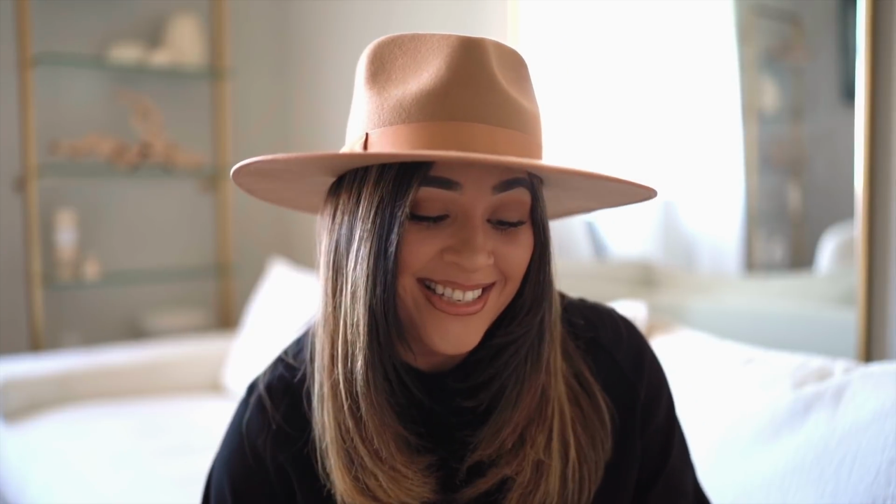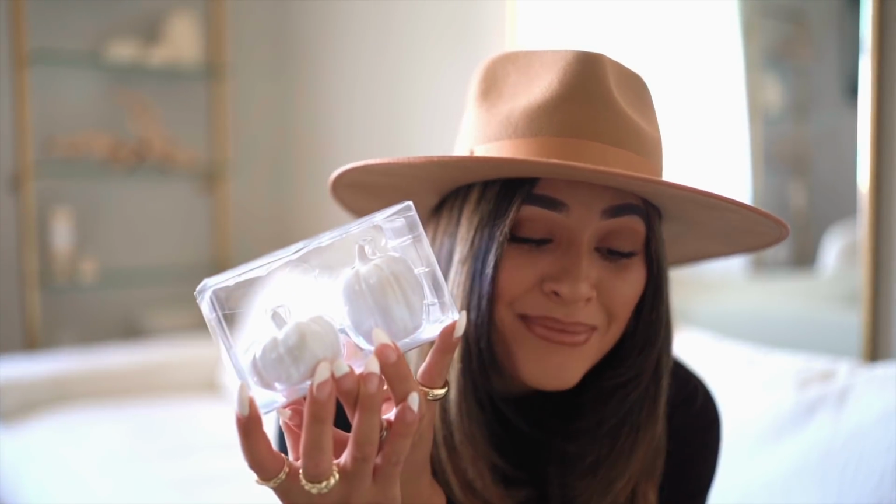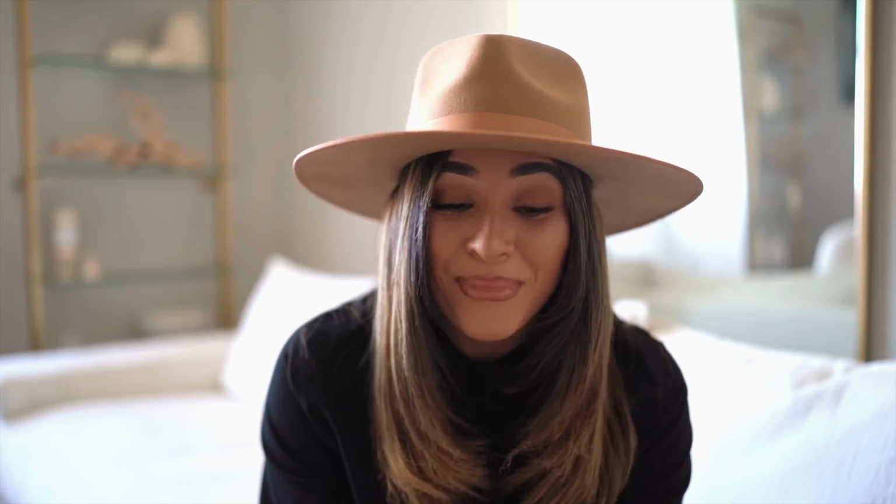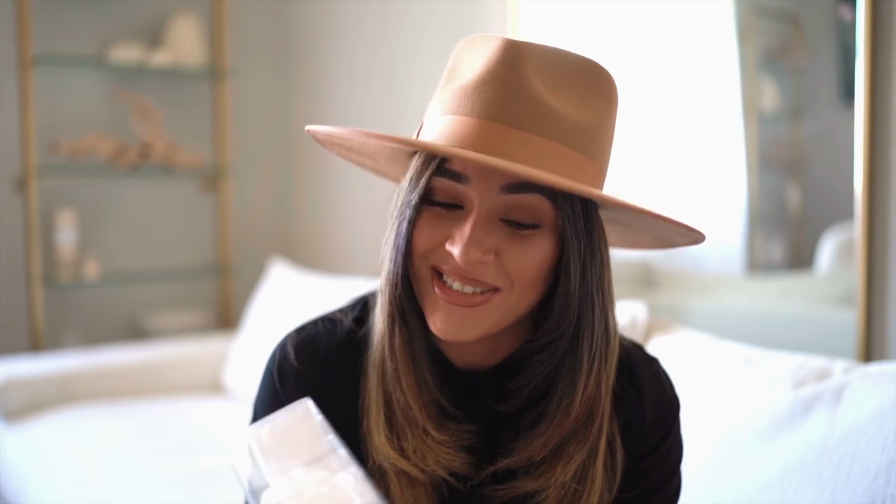Now, to go with this guy, I got these little guys. Again, sticking to kitchen decor. These are little pumpkins. You guys, look how cute these are. It is a salt and pepper shaker. I was telling my husband, I could just imagine you cooking and using this. It'll be the cutest thing. He thinks it's so lame, but I thought it was funny.